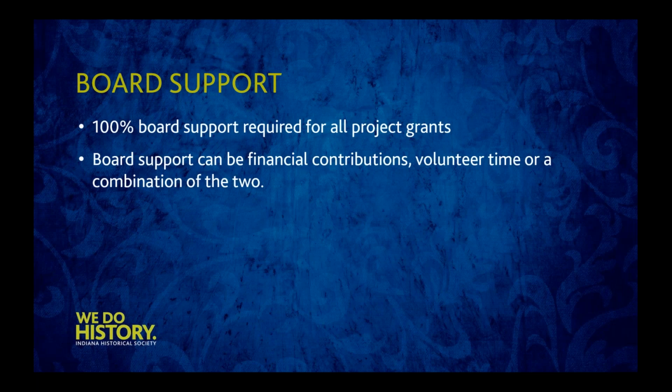Project grants require 100% board support in the organization. The board support can be financial contributions, volunteer time, or a combination of the two. If you have any thoughts, questions, anything about how to approach your own board, please contact me. You can contact Tamara Himmerline. We are here to provide you with help with any board training you might need.